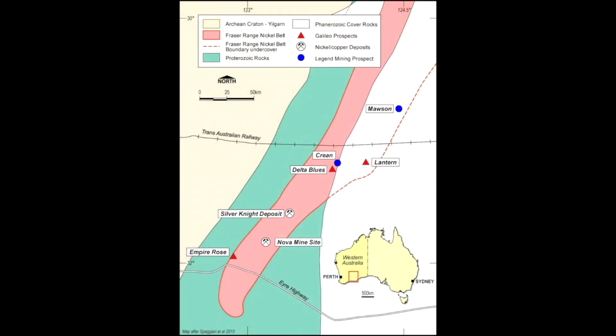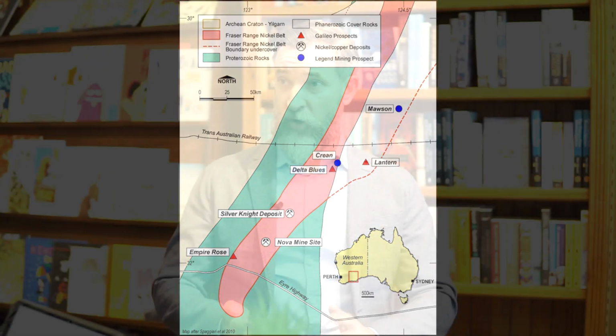It's very rare in the Fraser Range to come across nickel sulfides. To my knowledge, there are only four places with the type of sulfide that we have at our Lantern prospect. One is the Nova mine, obviously, the Silver Knight deposit, which is owned by Mark Creasy. There's Legend Mining's Mawson prospect, and then there's Galileo's Lantern prospect. They're the only four known occurrences of nickel mineralisation of the tenor that we are seeing.